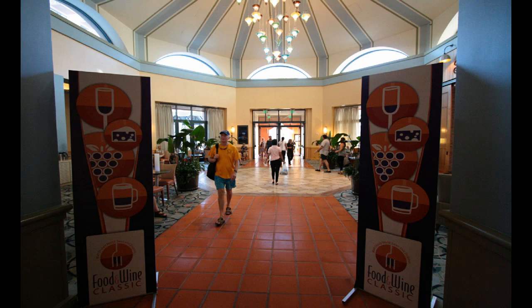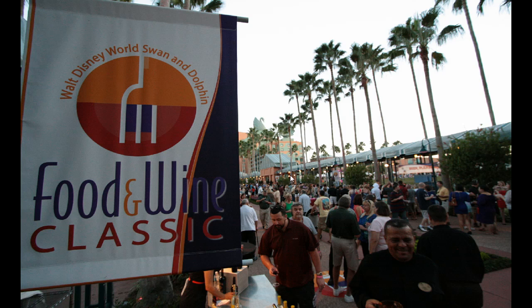Now, this past weekend was the Food and Wine Classic. If you're not familiar with this, it is an event that happens at the Swan and Dolphin Hotel. It's a single weekend, and it runs during the Epcot Food and Wine Festival, which is multiple weekends. And this one takes place just between the hotels, the Swan and Dolphin, on this causeway, they call it.